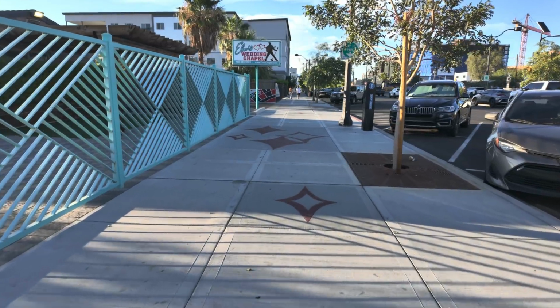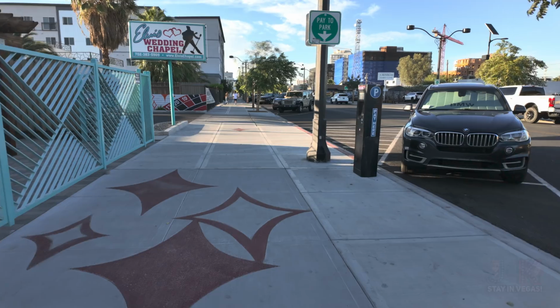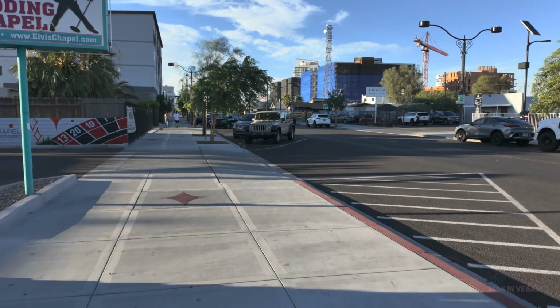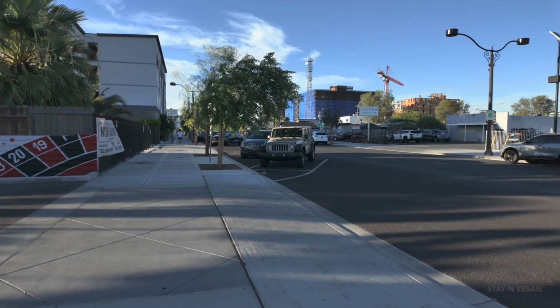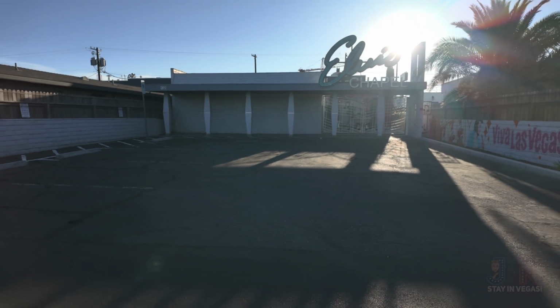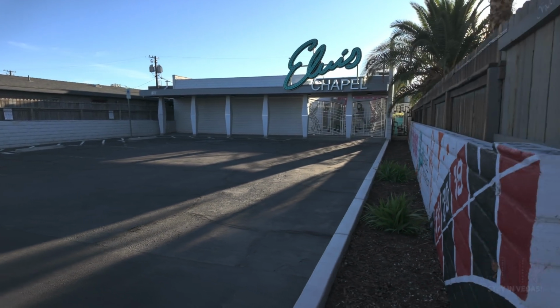So just to give you an idea, get your bearings, so you know kind of about where we are. You can see all this new building going on down here as they work to improve the downtown area. Elvis Chapel, one of many. There's nobody there though. Not even sure if it's even open.